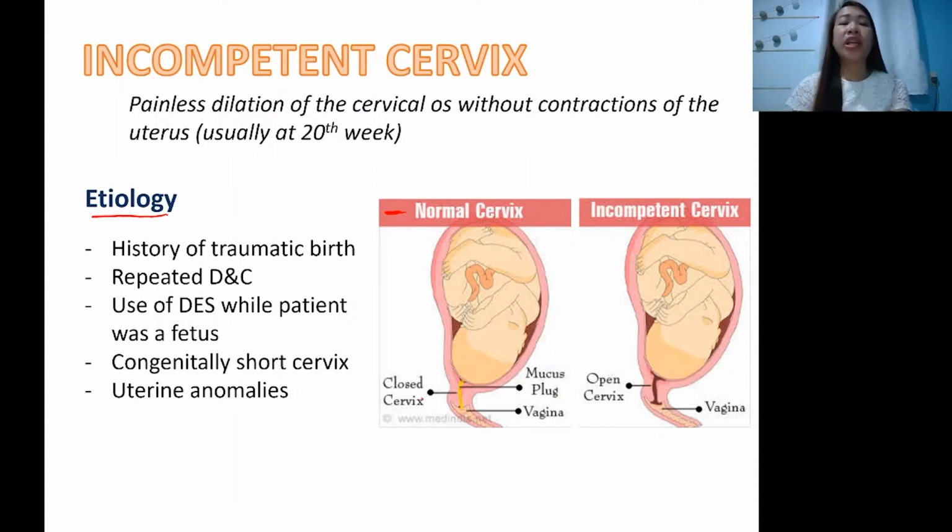Pwede nagkaroon tayo ng precipitous labor. When we say precipitous labor, the labor occurred at a very short duration. Less than 3 hours lang nag-labor si mother, lumabas na si baby. That can be considered a traumatic birth.